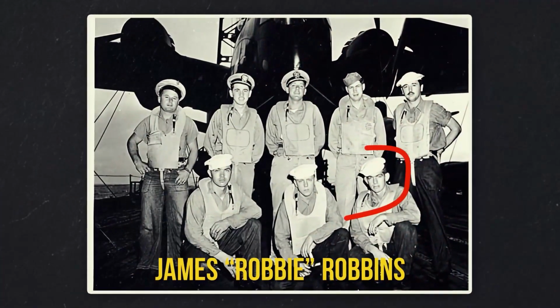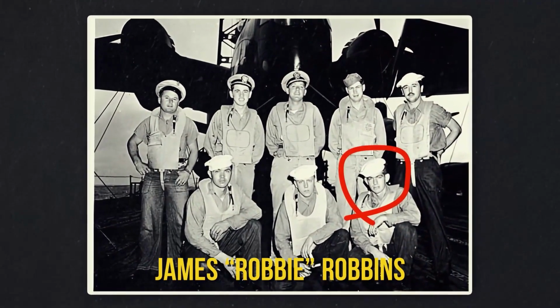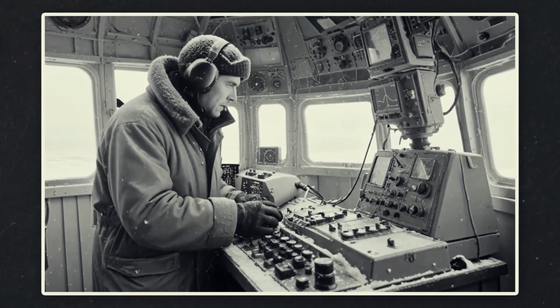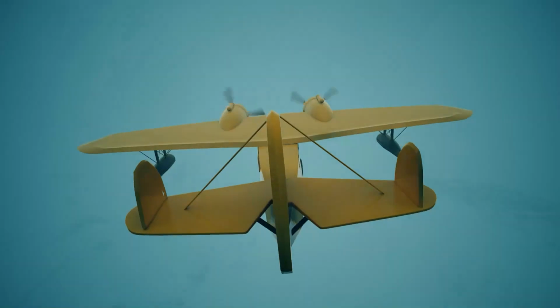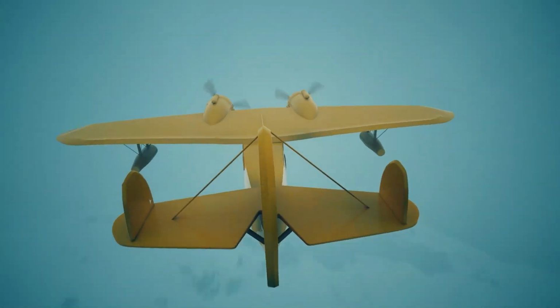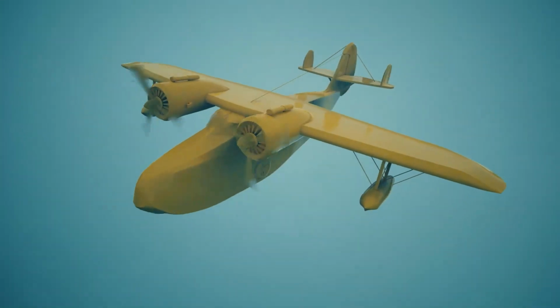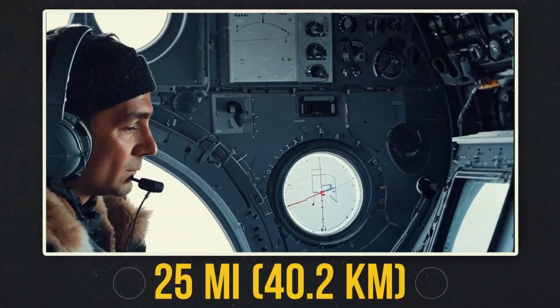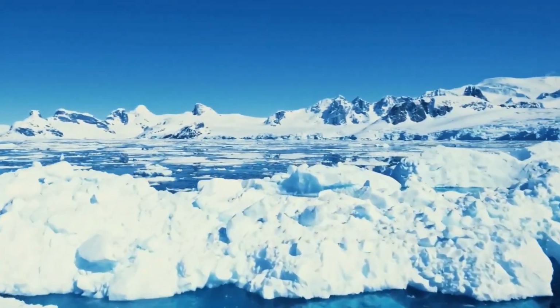James Robbie Robbins was just 19 years old back then, but already had 1,500 hours of experience as a radar operator in that type of seaplane. He once successfully flew 9 hours through thick fog and clouds in Greenland, so he trusted his abilities. The radar showed a mountain range 20 miles ahead and icebergs spread out, and it was all correct.